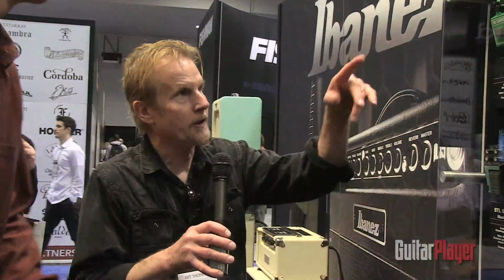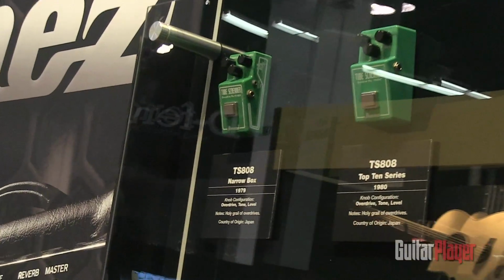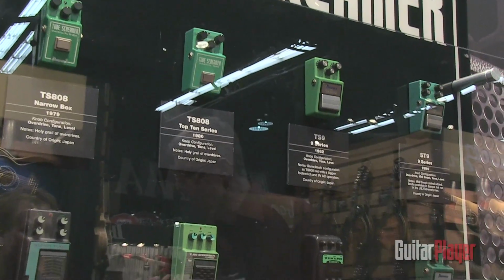So Ken, we're looking at this line of Tube Screamers. All of these are models that you've had in the line for a lot of years. This is the new one, correct? Exactly. Yeah, you're looking at sort of the evolution of the Tube Screamer. It's been 35 years for us, and we wanted to do something really special.